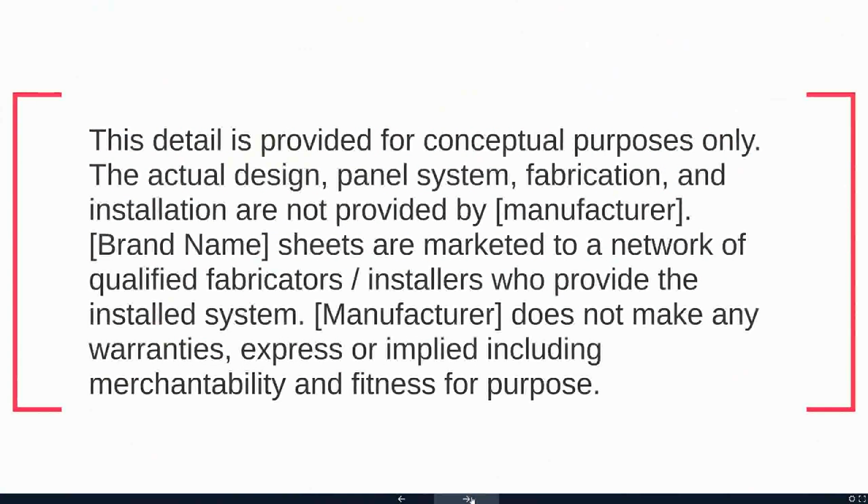So we drill in, and this is language that I took from one of the leading manufacturers of MCM panels. This detail is off of their recommended details. It's provided for conceptual purposes only. Actual design, panel system, fabrication, and installation are not provided by the manufacturer, and its brand name sheets are marketed to a network of qualified fabricators and installers, which implies, by the way, David, that the manufacturer has somehow vetted those fabricators, that they are in fact qualified to install. Well, at least that's some encouragement. Who provide the installed system.